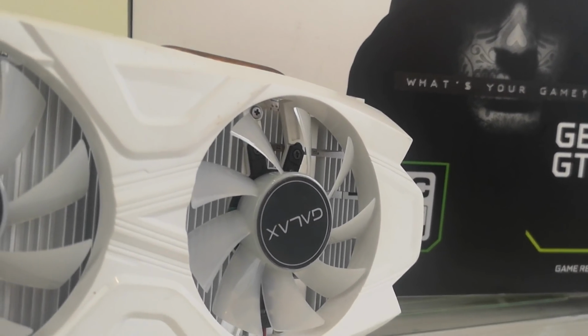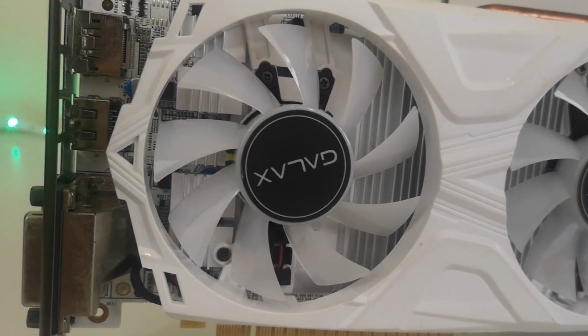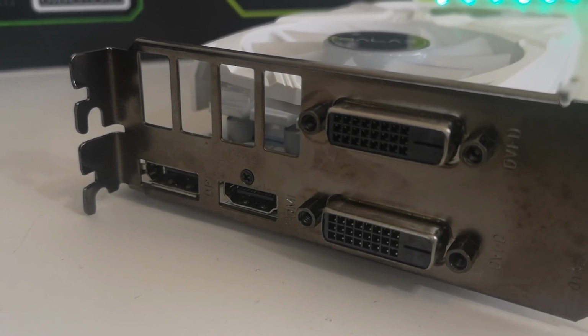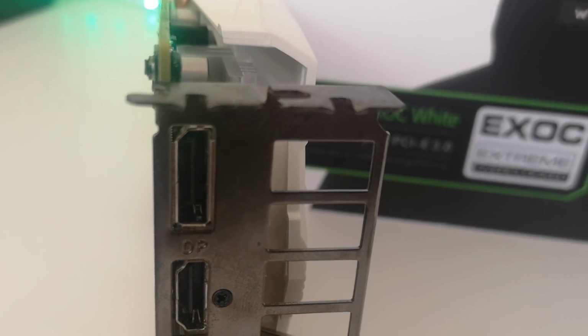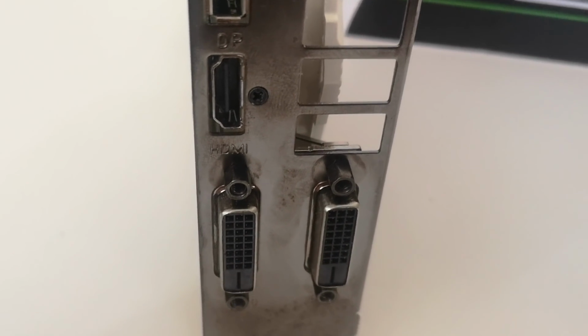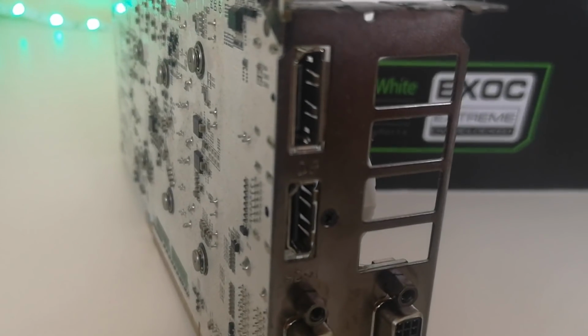As I mentioned a moment ago, this card is based on Pascal, so features such as variable rate shading, hardware-based ray tracing, and mesh shaders are not supported. The Galaxy GTX 1050 Ti EXOC has a single DP 1.4 and a HDMI 2.0B port, as well as dual-link DVI. For power, the card demands the sacrifice of a 6-pin PCIe power cable.